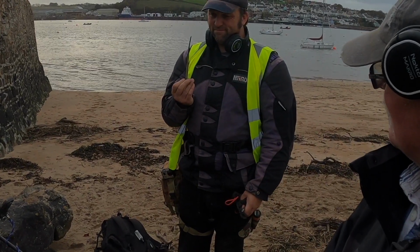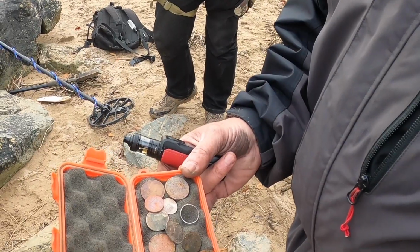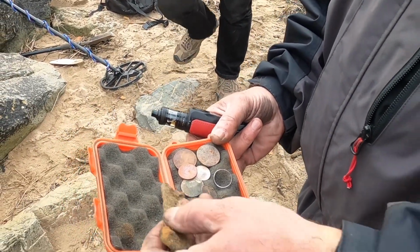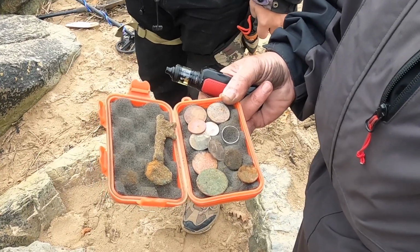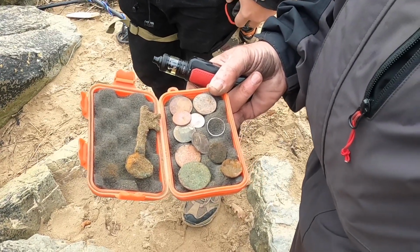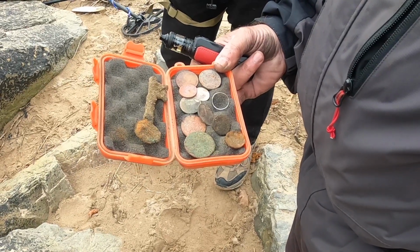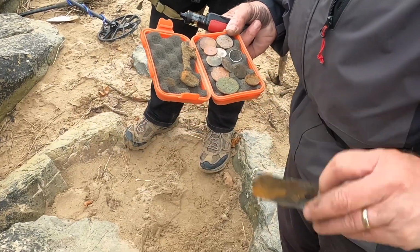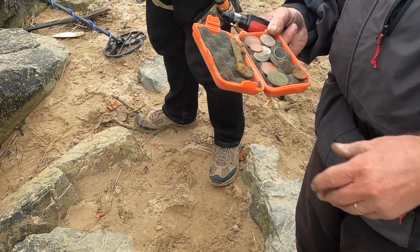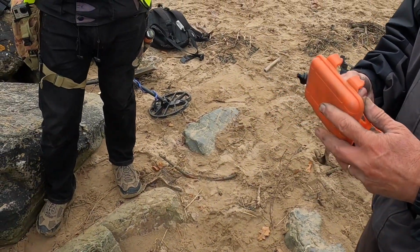Chef's got a knife. Yeah, Kev's got a knife to go with your spoon. There's my finds, plus the different keys I had. Yeah, you had a good day. Couple of different keys. Is that three silvers? Two silvers, I think. God knows what that is. I can go to the bin when I get back. Yeah, happy days.